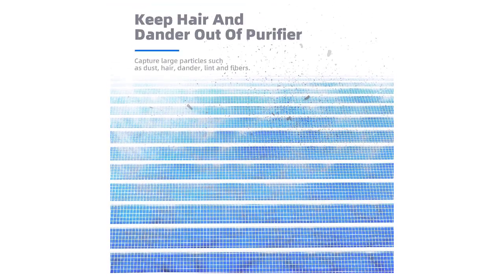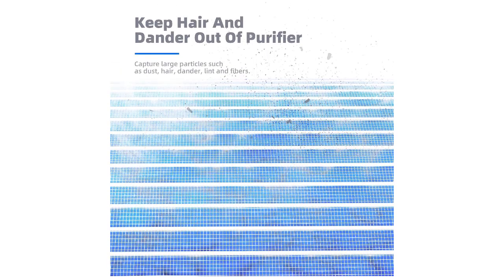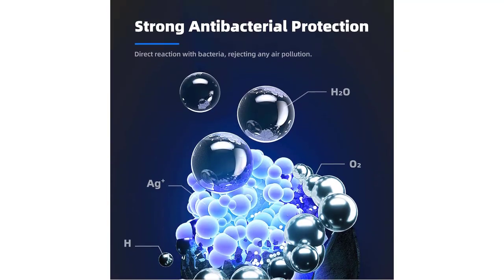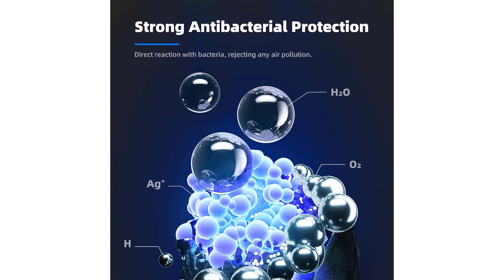The standout feature here is its advanced reaction filter layer, which doesn't just trap particles, but actually neutralizes harmful substances. This means that not only are you filtering the air, but you're also improving it. Users appreciate how well it prevents clogging, which is a big deal if you have pets. With over 4,000 units sold recently, it's clear that many people are finding success with this filter.